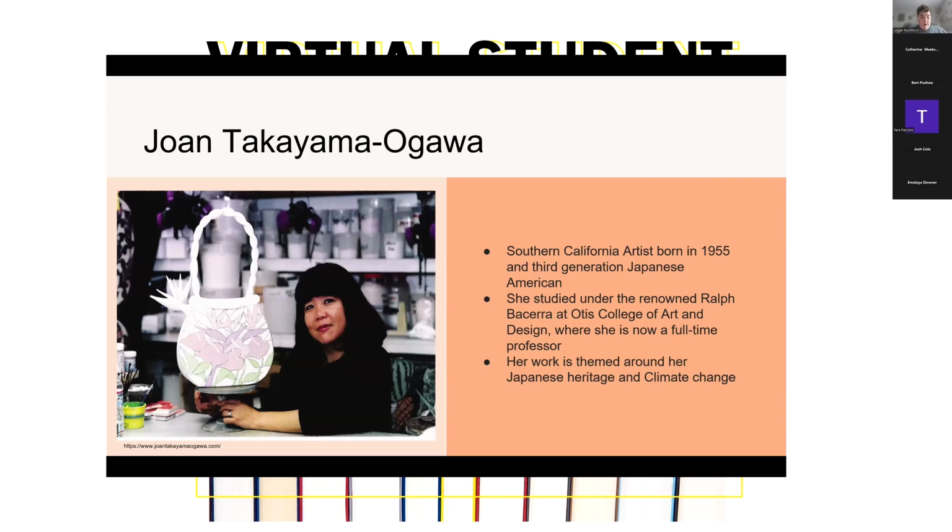Takayama Ogawa is a third-generation Japanese-American ceramicist from Pasadena, California, with a master's degree from Stanford and a current professor at Otis College of Art and Design, focusing on ceramics and 3D printing.